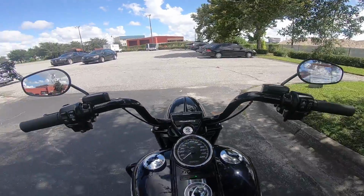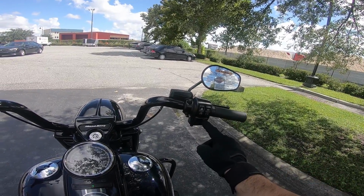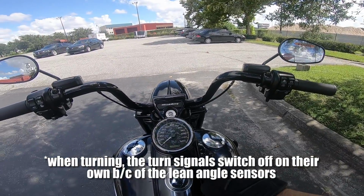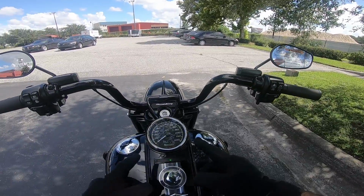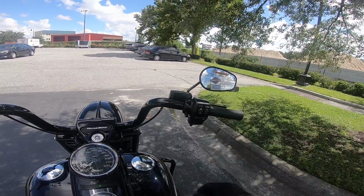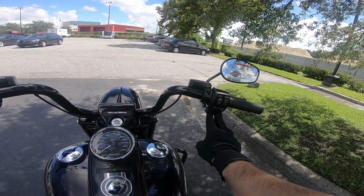Alright, so going over controls, traditional Harley controls. You've got on-off switch here. You've got the right indicator here. We push that, indicates right there. Push again to turn off. You got hazards up top. Press those. Hazards on. Press again to turn off. Starter below that. You've got, looks like you have some spots here for like some optional switches.